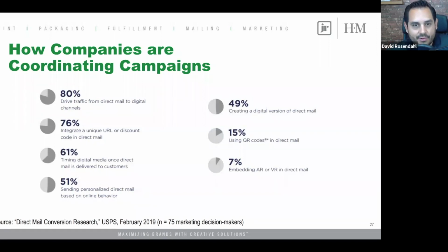Now, I thought it might be interesting for you to see how companies are actually driving these kinds of results. I'm going to show you an example of two of these here on the screen in just a moment. When these brands coordinate direct mail and digital, 80% drive traffic from the direct mail to a digital channel. So they're using the direct mail to get people to one of their digital channels. It's pretty interesting. Almost the same numbers, 76% are integrating a personalized URL or a unique URL to drive folks to a very trackable web experience for that particular individual.